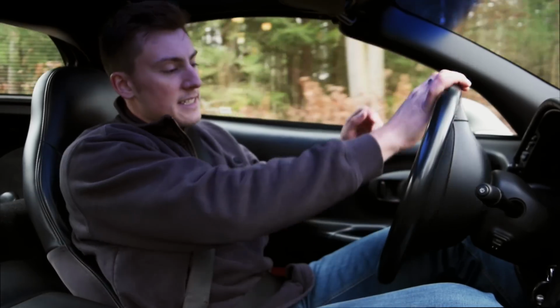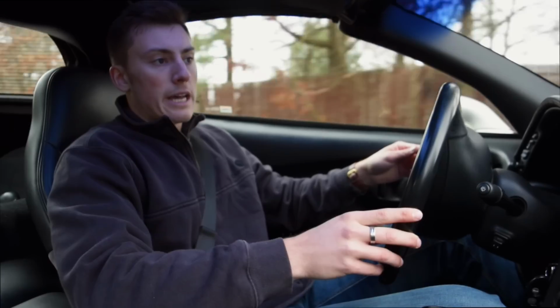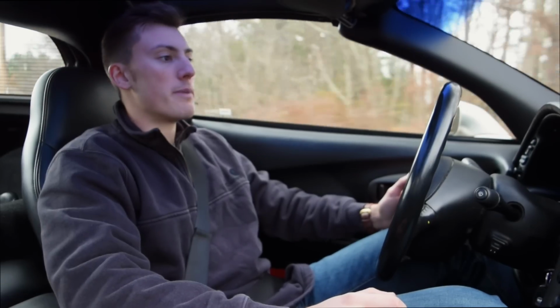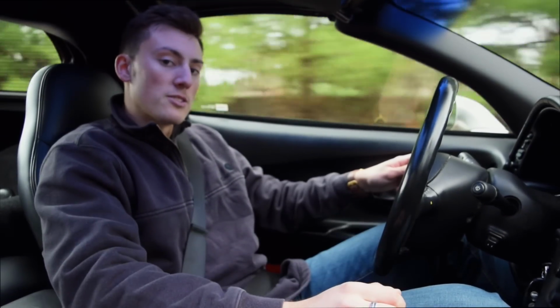Now one of the things I didn't tell you about this Corvette is how many miles are on it and how much I paid for it. Now having two other cars already, budget was a big thing for me. I wanted to make sure I got the most bang for my buck. This 2001 Corvette has 105,000 miles on it.